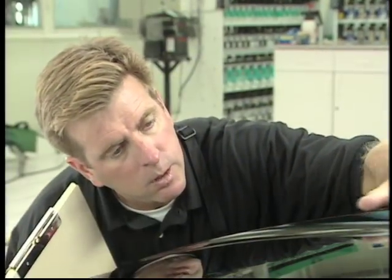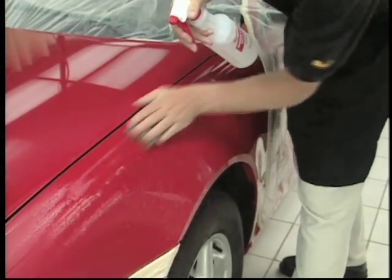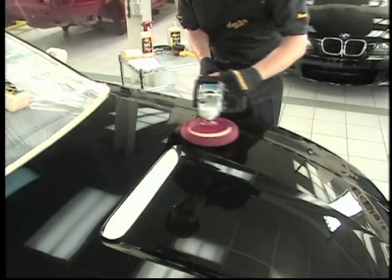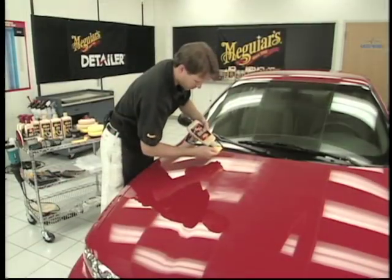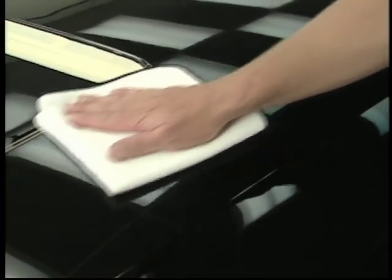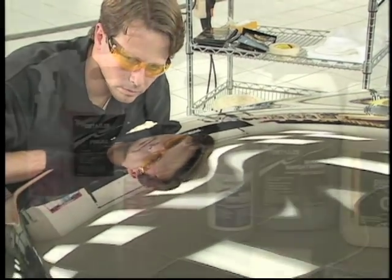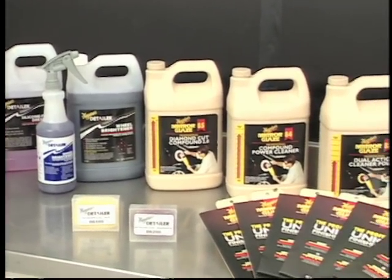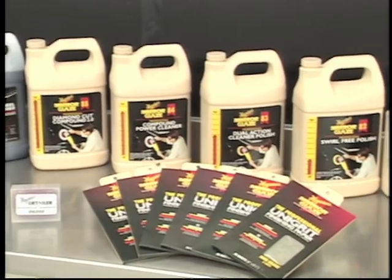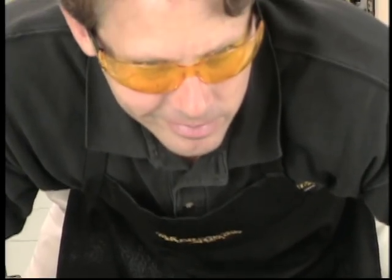Both of these industries rely on Meguiar's experience and expertise to help them design both paints and repair procedures that make the process of paint correction much easier to perform. Meguiar's is one of the few companies in the world that enjoys these exclusive relationships. This advanced insider's information helps us to formulate state-of-the-art products that enable you to produce extraordinary results on all paint finishes, including those most recently introduced.